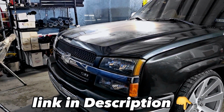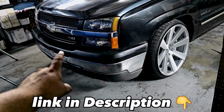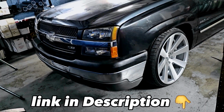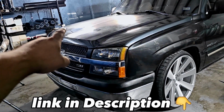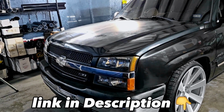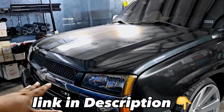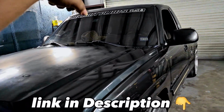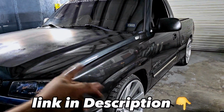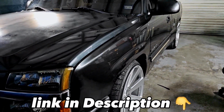We're planning eventually to do the HD front end as well, change out that grill. I'm not sure if we're gonna keep the same hood just yet. It's not something I'm planning on changing, but we are gonna fix a couple of things already on it. If we decide to keep this hood, we're gonna repaint the hood, repaint the roof, and then just fix all the little things and dents here and there that it has.